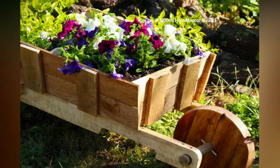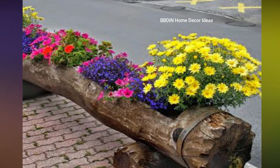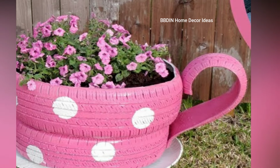Vertical gardening. Maximize your space with beautiful and practical vertical garden designs. We will show you how to use trellises, wall planters, and hanging gardens to create a lush green wall.